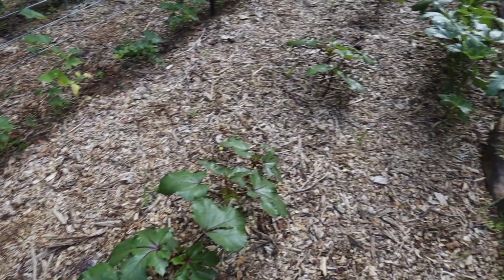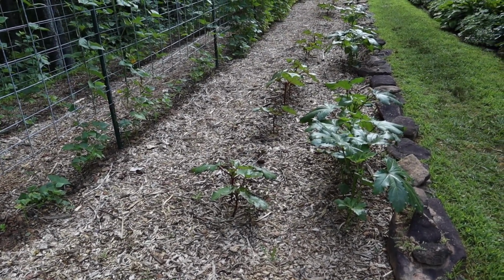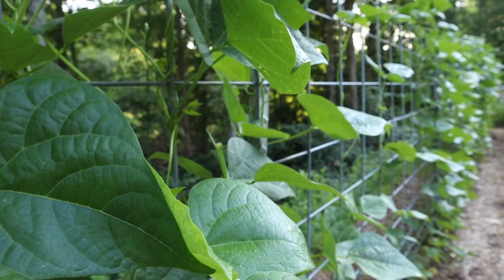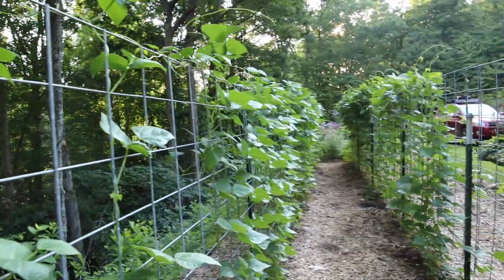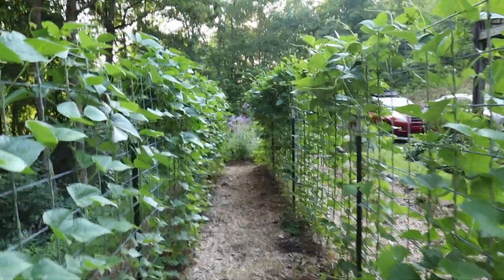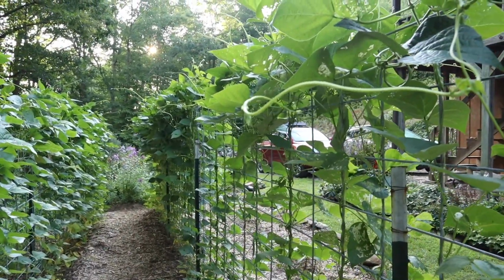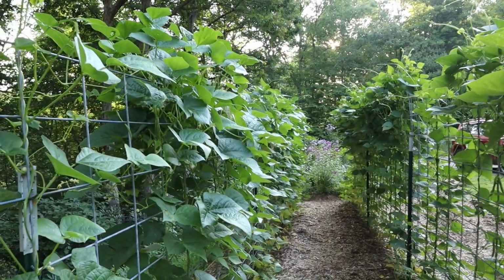The okra's growing, doing a good job, coming right up. I've had a few blooms, so in a week I should have at least a few pods of okra. The beans are really coming on. Even the ones down on this end that were so puny, they're beginning to climb and to bloom. The ones down here, it's just pretty much a wall of green beans now, you can see. See that one little vine reaching out?